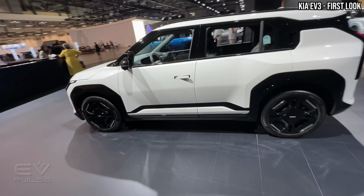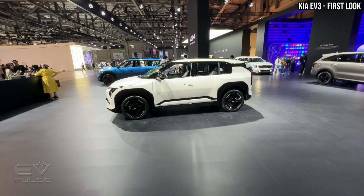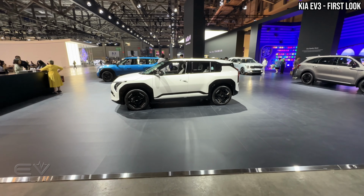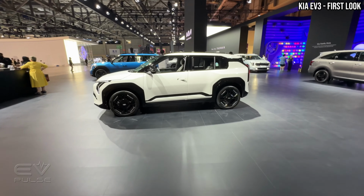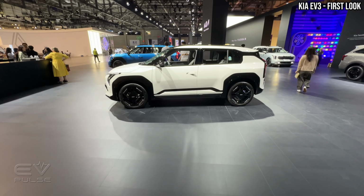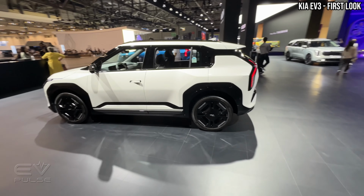a Volvo EX30. Anyway, that's a very quick look at the new Kia EV3, which of course is making its global debut here at the Busan International Motor Show. This car is slated to go on sale in Korea this July, so next month, though it will launch in Europe a little bit later. They're anticipating the second half of the year for this to go on sale in the old world.